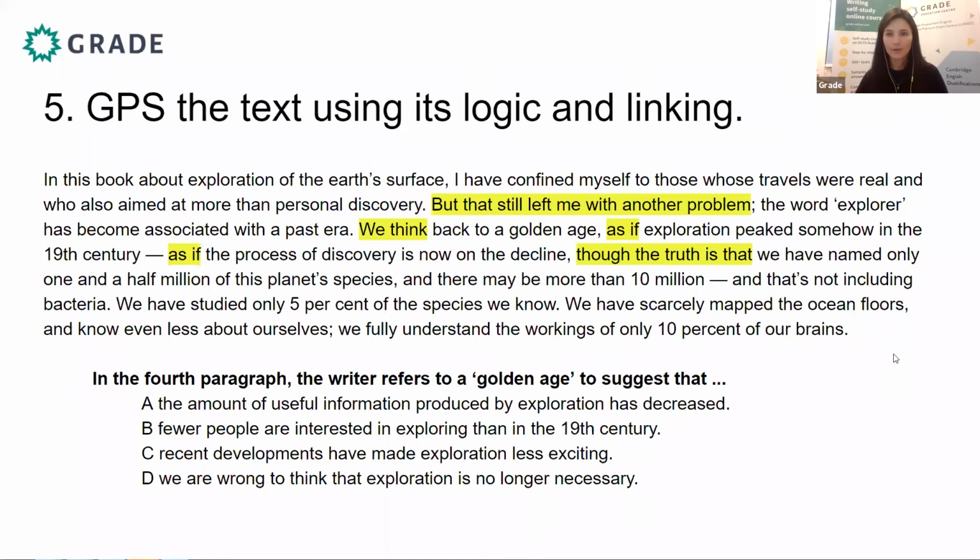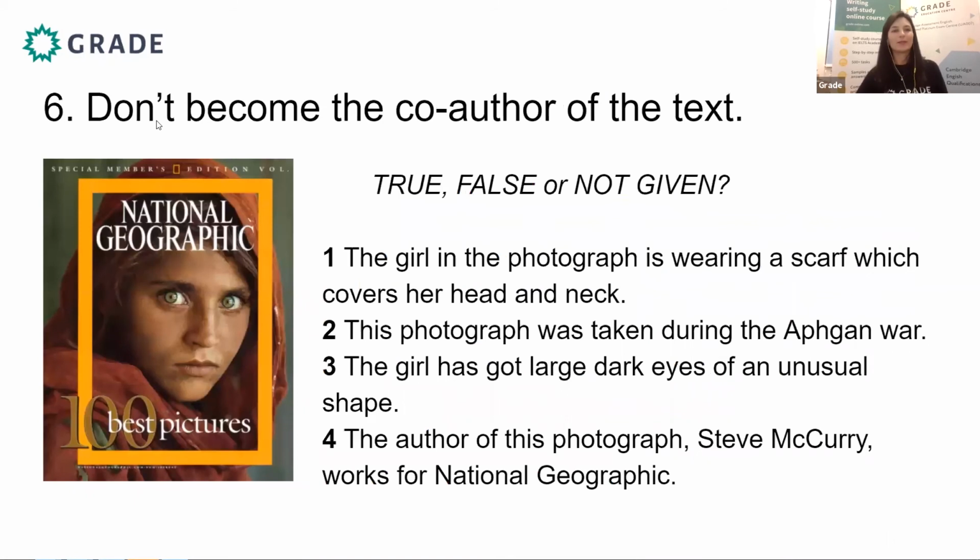Okay, so this was our tip number 5, and now tip number 6. I'm sure all of you know this picture, but maybe some people don't, but I'm sure all of you know. And I chose it to illustrate one interesting point and one interesting recommendation, tip, which is don't become the co-author of the text. What does it mean? So very often we use our own knowledge when answering IELTS questions.